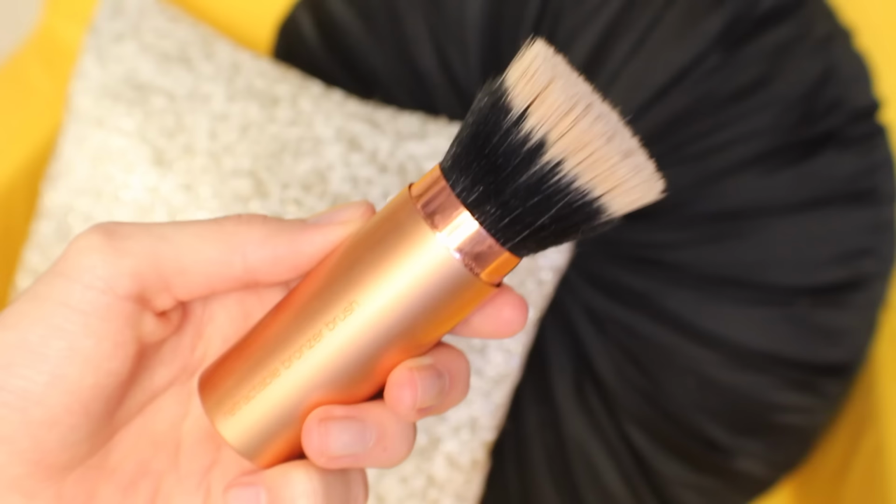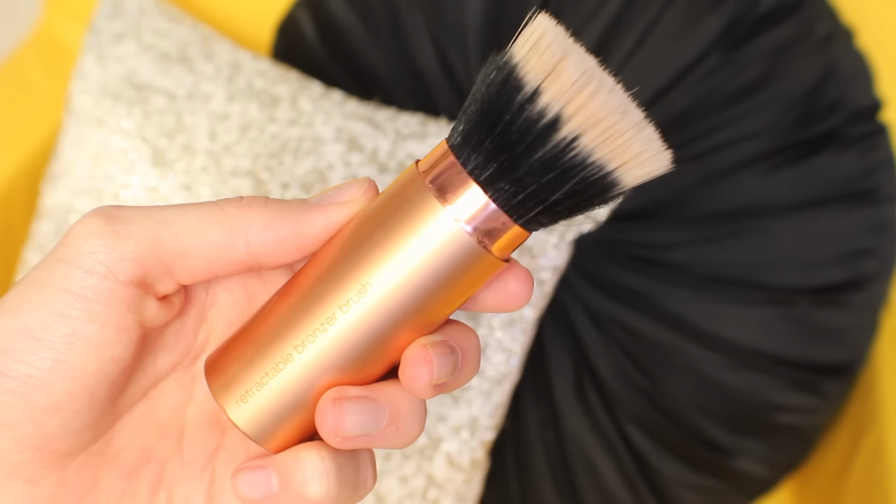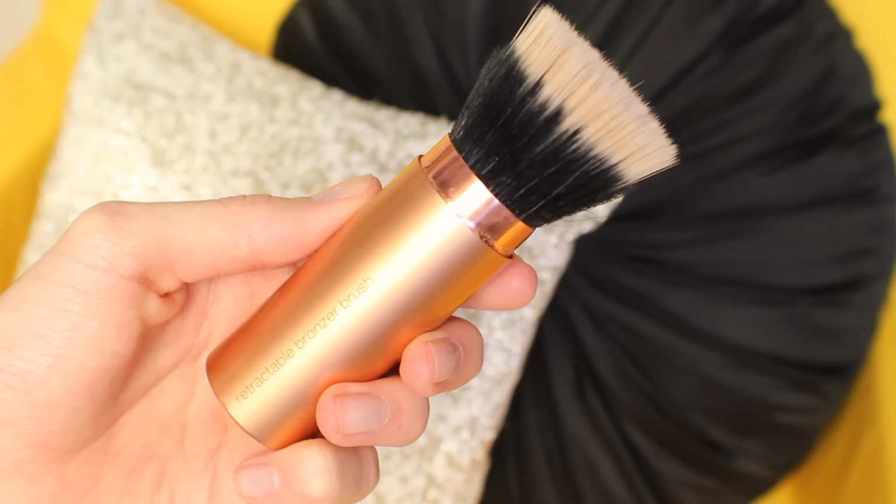I've not been particularly loyal to any one foundation this month, but I have been loyal to a brush for applying it, and that is the retractable bronzer brush from Real Techniques, which is not really for foundation, but I really like to give myself a super sheer blended effect. So I've been really liking this brush because it's just huge and it's duo fiber, so it's not applying too much product. It really is blending everything in.